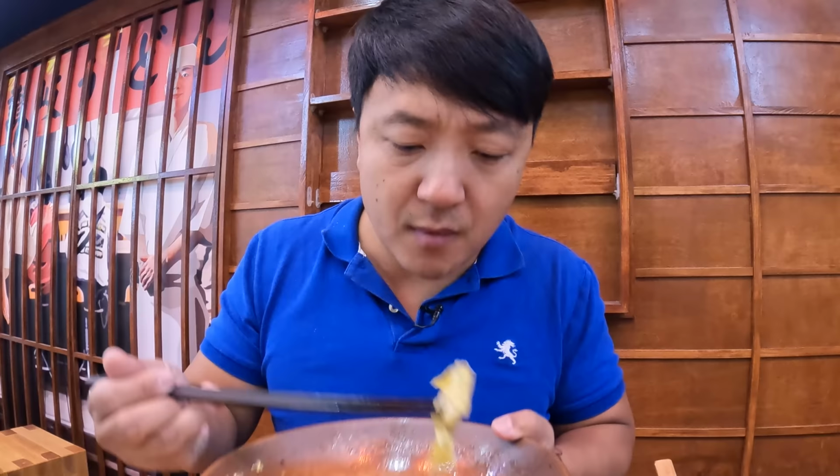Oh, that truffle wonton's the best thing in here. I wish I could just order a side of that. First of all, so much truffle flavor. Not only is it fatty, that meat is so tender. That's really good. Yeah, thank you.